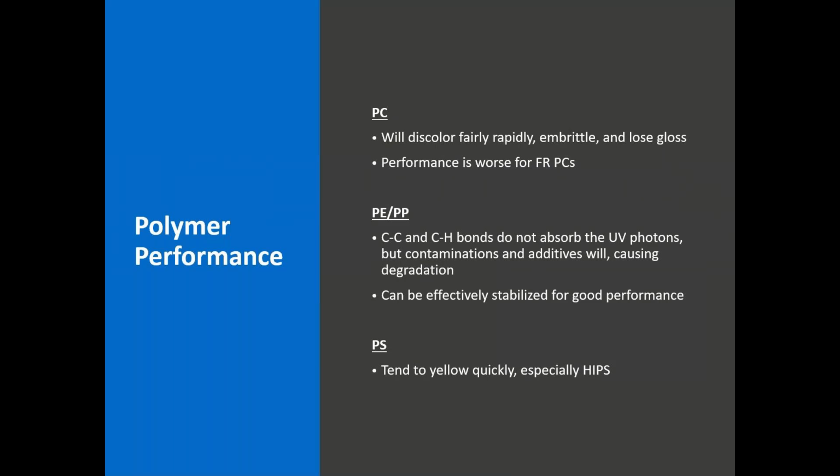PCs will discolor fairly rapidly. I do have a little note on the following slide. Clear materials are harder generally. Acrylic is okay, but clear materials are generally harder with UV because if you need to stabilize them, you are a lot more limited on your options. Most of the time you want the clear material because it is clear, and you'll start to lose some of the clarity if you use certain additives. So they can be more difficult to stabilize, and they're limited on the options available to you.